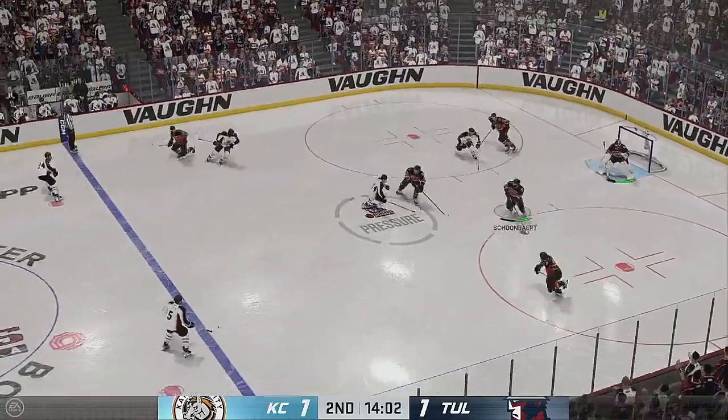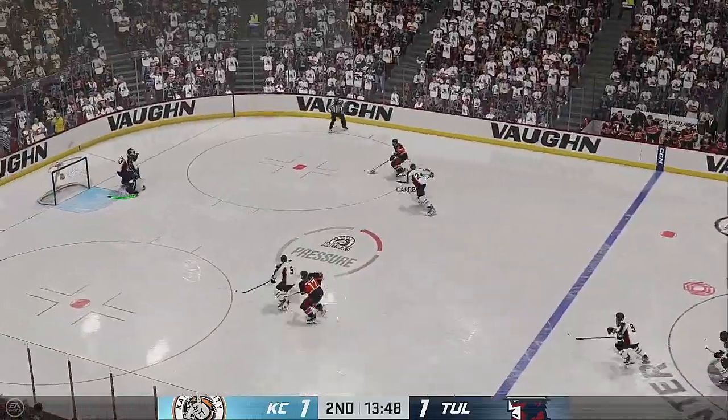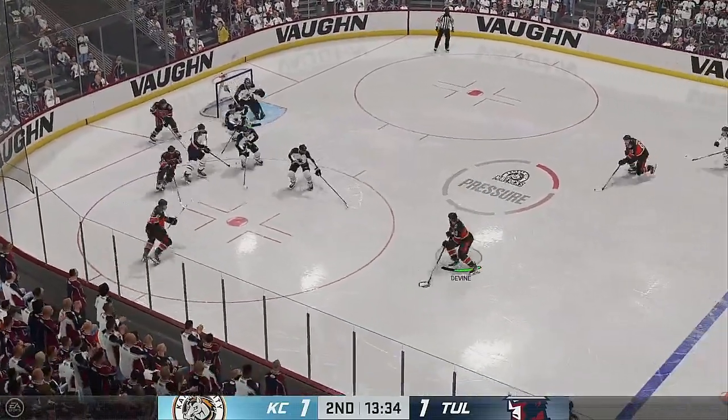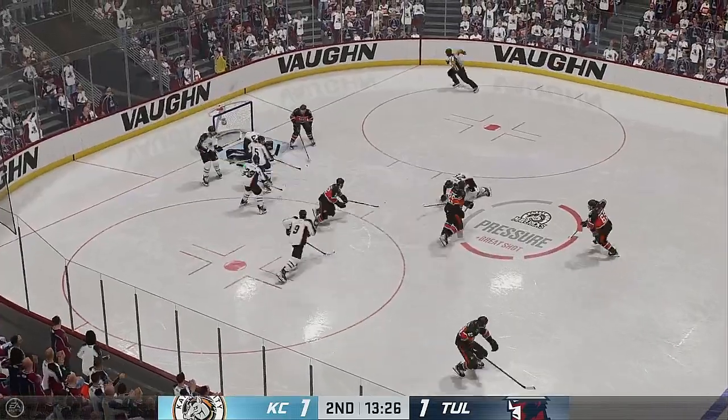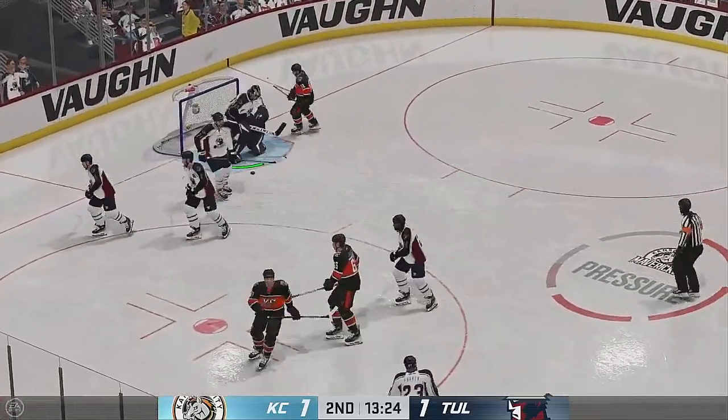Kansas City's got the puck. The Mavericks move the puck in the defensive zone. I change, hurry! Tries to the crease! Scooped up along the wall by Jones. Here's a shot. Oh, what a clutch save. Wow.